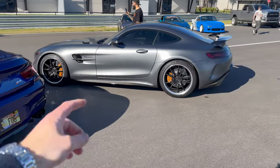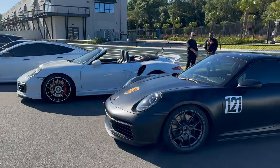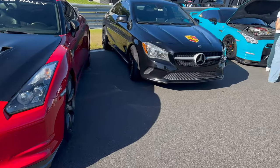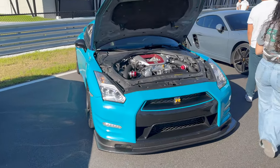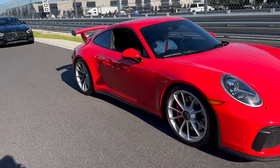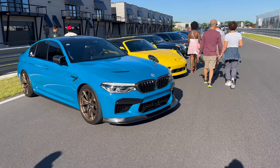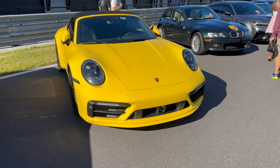I mean, this is also beautiful. Perfect spec on this. This thing just looks so badass. Got a couple of 911s here. Turbo S, this thing just smokes everything. Got a GTR Cayman. Oh, this GT3 is loud. Ooh, yellow looks really good on the 911. I like that a lot.